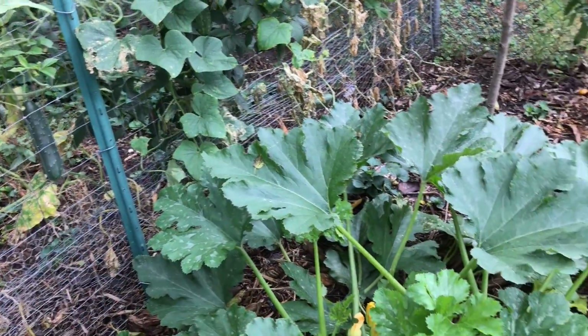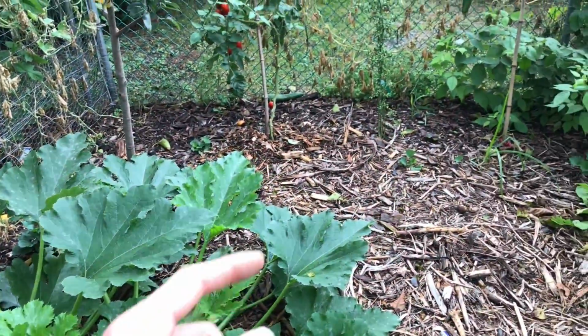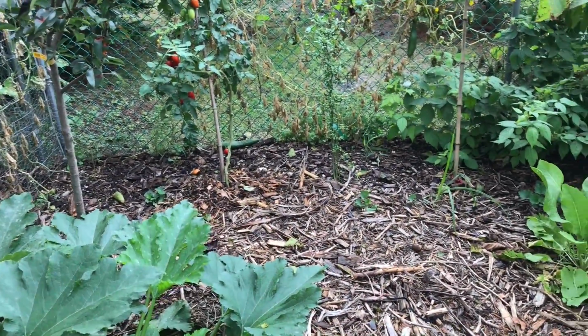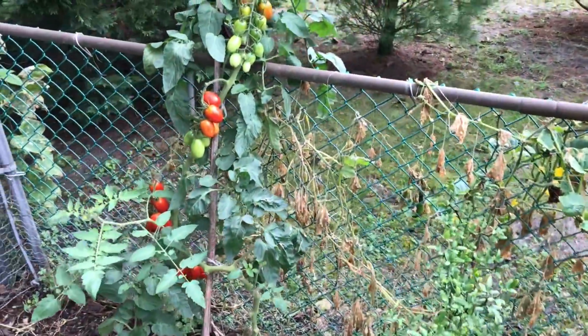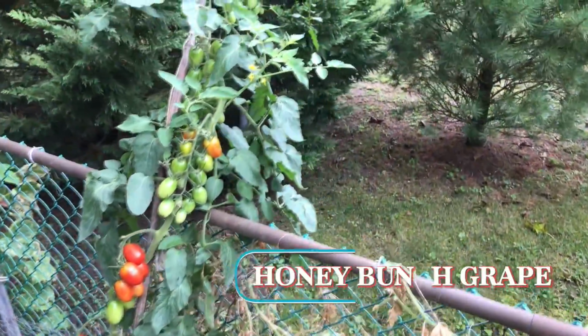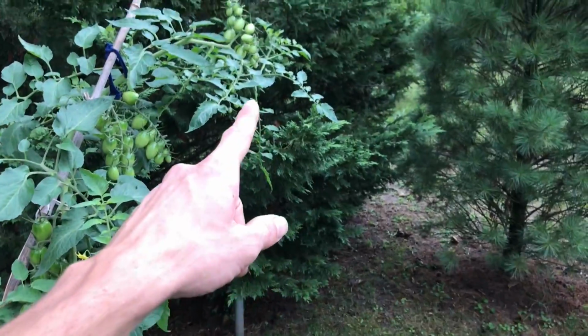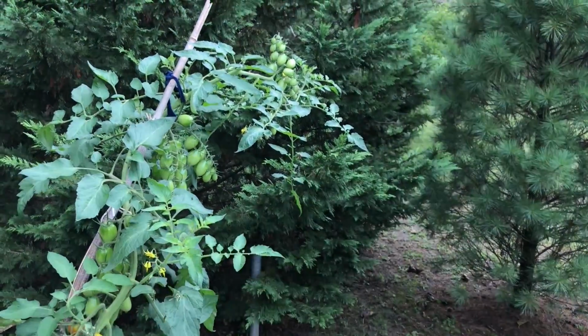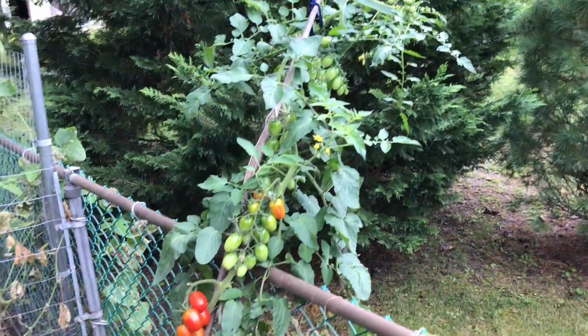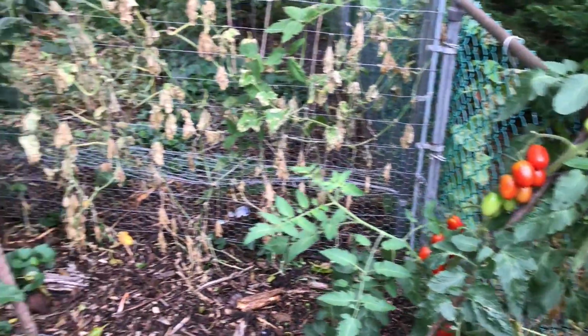And cucumbers, still doing great. It looks like a cucumber fell back there. And this honey bunch grape, it just keeps going and going. I tried to prune the tip to keep it from going along and kind of just focus on more production. It looks like it's doing well now.